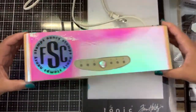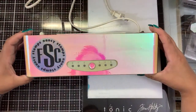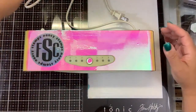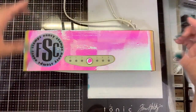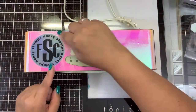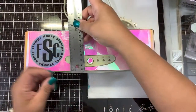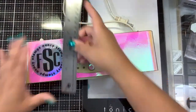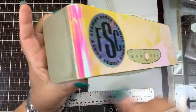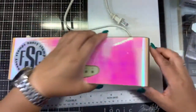So cool, right? So pretty. It's like a golden yellow, but then it has pink holographic in it. And all I did, for your sake, so you guys know if you want to do yours, is I cut the strip. It's 3.5 inches wide. And then this piece of vinyl is 12 inches. So there's a couple inches down here that didn't get covered, but who cares? Nobody's going to see that. So it goes all the way.